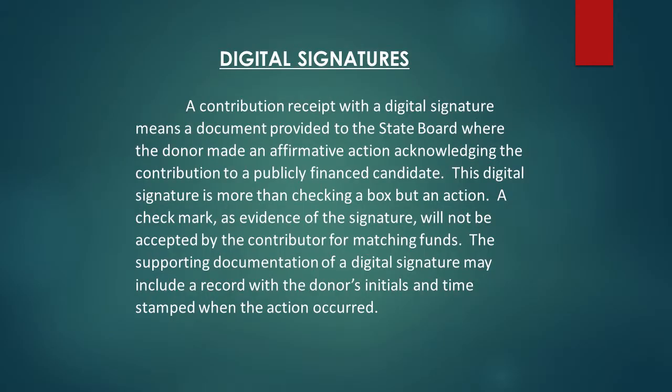Digital signatures are different. It means a document that will be provided to the State Board where the donor made an affirmative action acknowledging the contribution to the public finance candidate. This is more than just checking a box, but an action, meaning that the contributor must use some sort of affirmative typing when making the contribution. For example, there's a box that says, please type your initials in this field to constitute your digital signature. That would be acceptable. The committee then would have to supply this document with all other evidence of the contribution that was made to the State Board in order to be matched.